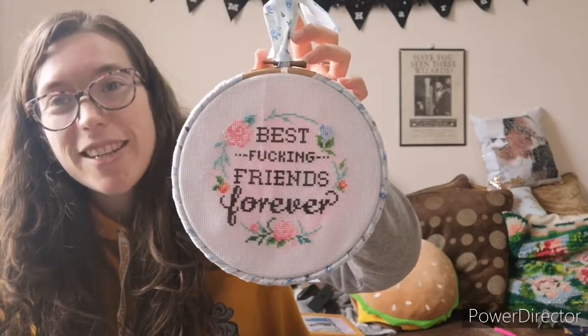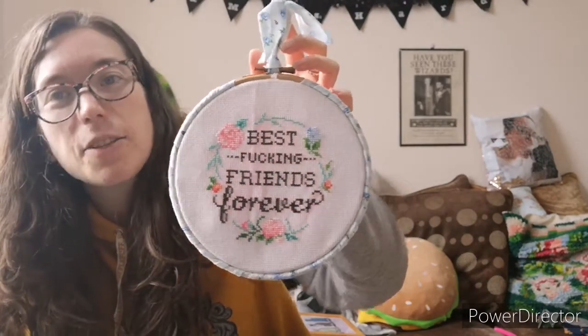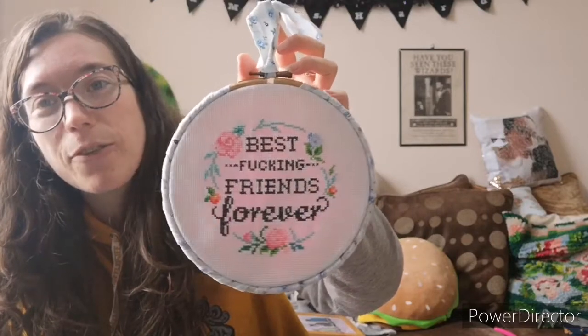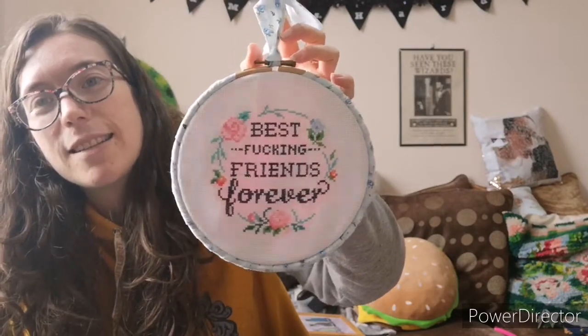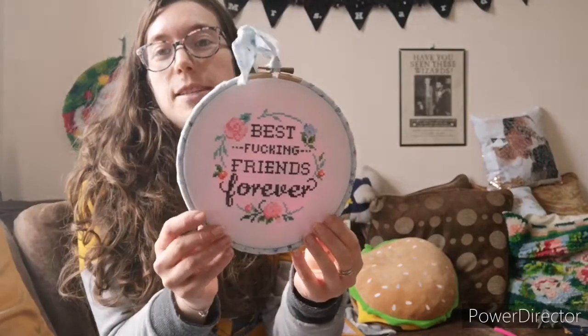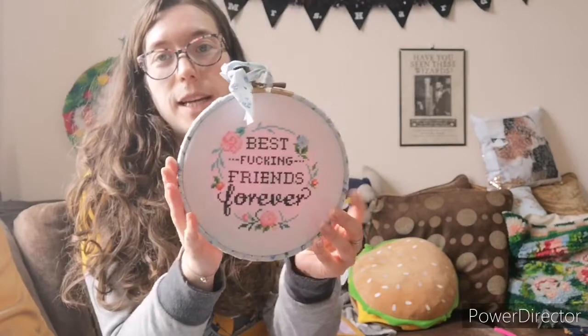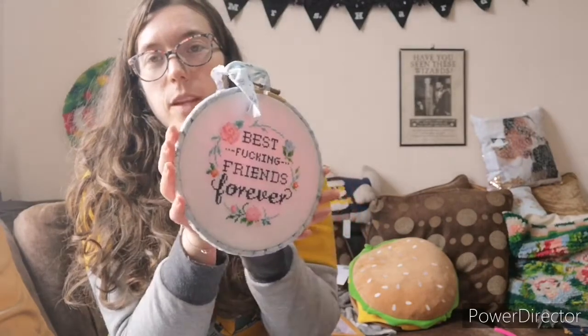But it's finished, so it says best effing friends forever. I like the typography, I like the vintage look of the flowers. So that is done. And I like the way I've backed it. I'm pleased with it. I'm really pleased with it. So hopefully this will be one that I try and post off next week. I don't know if it will get there in time, but I'm gonna try.